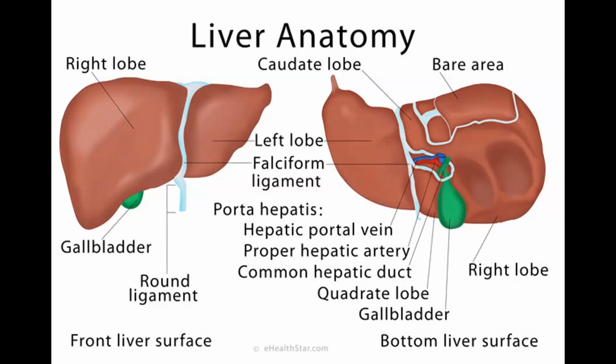And remember that's the ligament that attaches it to the anterior abdominal wall. And that round ligament, also known as the ligamentum teres, contains the remnant of the umbilical vein. So in portal hypertension, you can actually see that recanalize. So that's kind of the front of the liver.